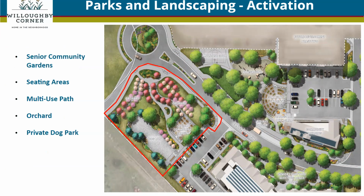So this is that senior community gardens. Thank you, Yael. The seating area. So again, this reflects and is adjacent to the senior building. So really looking at that amenity itself, the gardens that are there, the orchard, and a private dog park that is also contained. You can see it says dog run really light there, and you see the senior community garden that's immediately adjacent to that building.